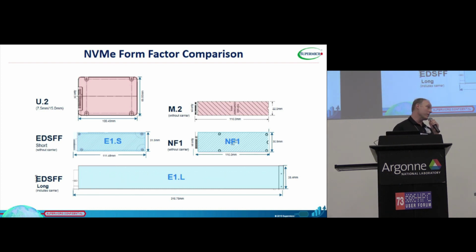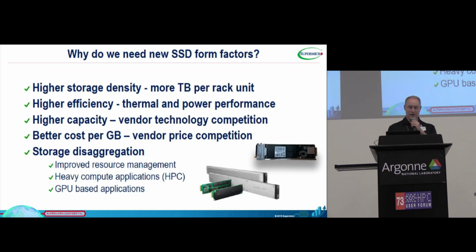I was really surprised when I went to ICS in Germany, and I'd say EDSFF, and people went, what? And I'm like, you don't know this? So that's why I'm talking about it. So what is EDSFF, and really why do we need a new form factor?